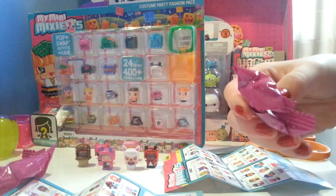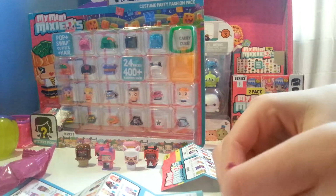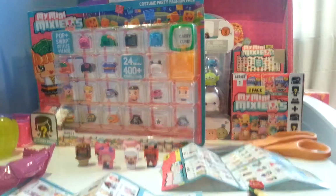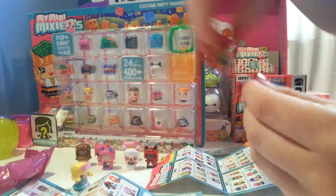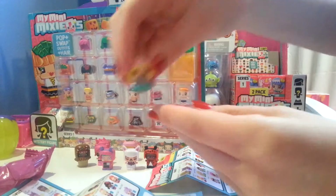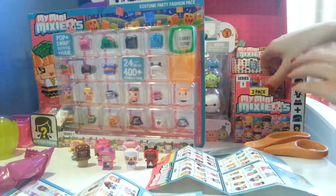6 I'm going to open in this video, and then the other 6 I'm going to put in the blind bag box, in case you were all wondering. So we got both everydays. This is the Roller Punk from Sassy, and this is the Flower Crown Girl from Sweet. Let's open up our last 2 packs at once.